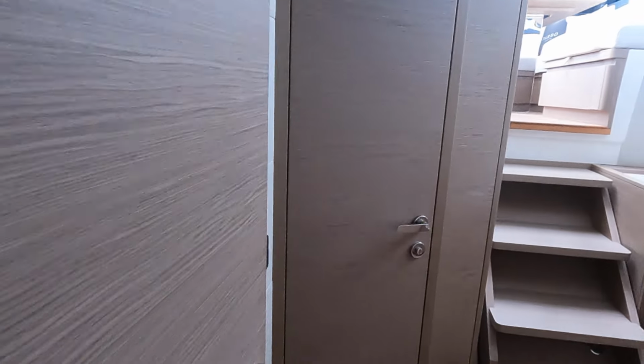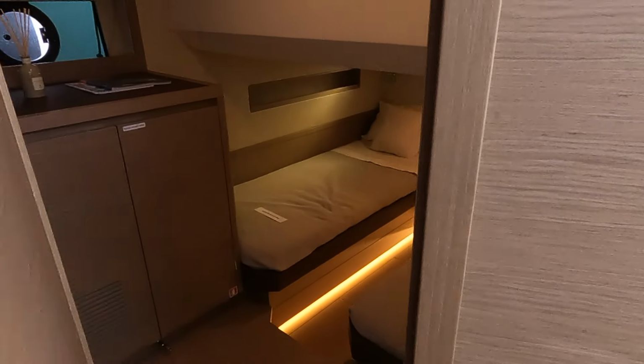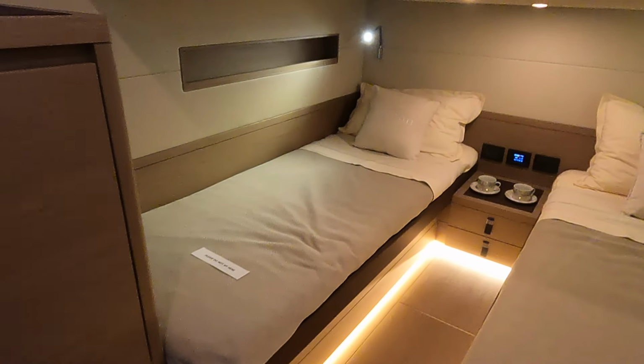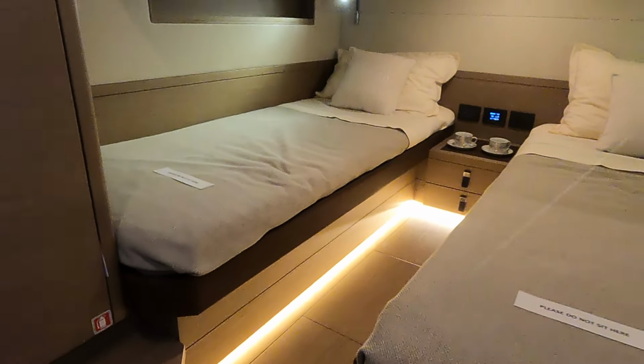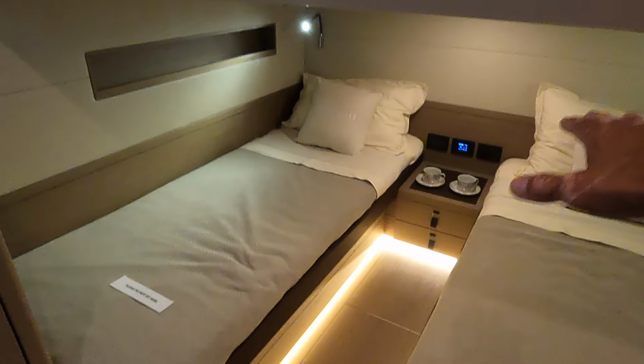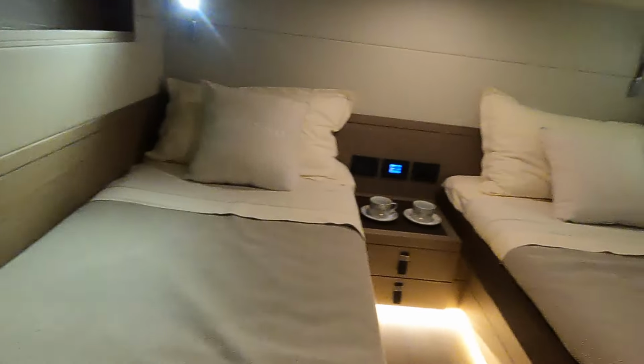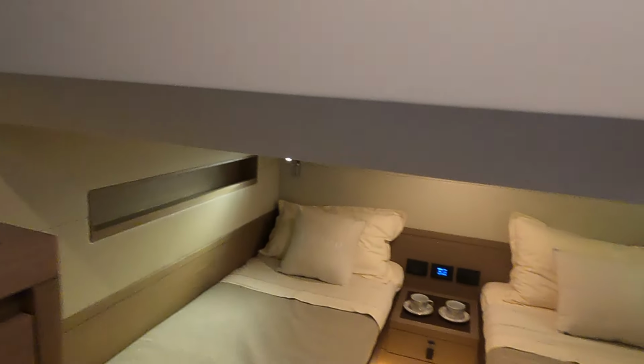Moving forward to aft, we have the VIP stateroom. Now this actually has more headroom down here than on some, like the 50s, some of the other ones that get a little low down here. Again, a little bit of a crouch, but I don't want to overly sit on the beds because they ask us not to, but you do still have headroom in here to get in, take the socks off, get ready for bed.